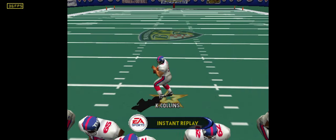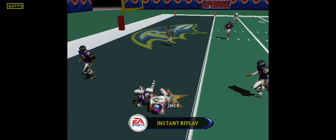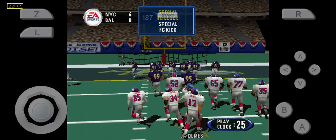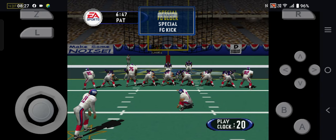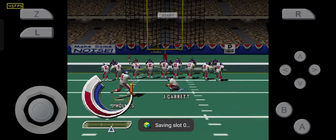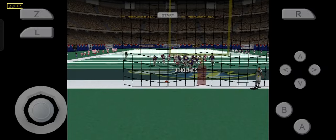Let's take a look at the replay. He just reared back and fired that one in there. The kick is up. The extra point is good.